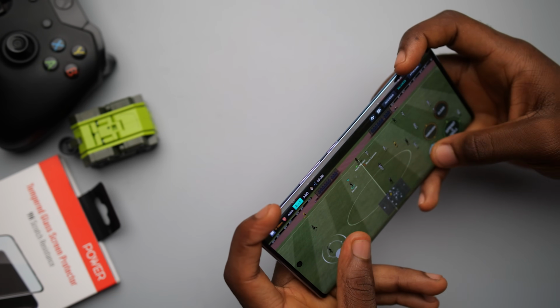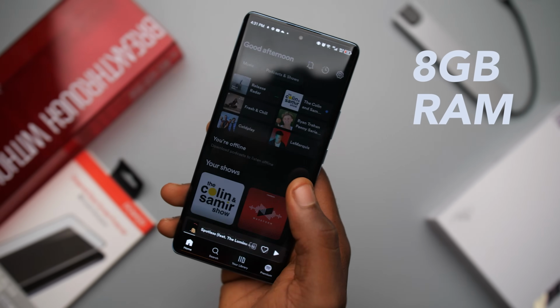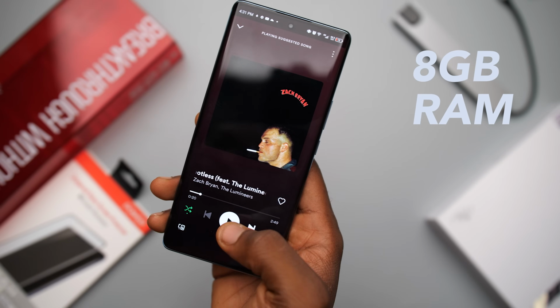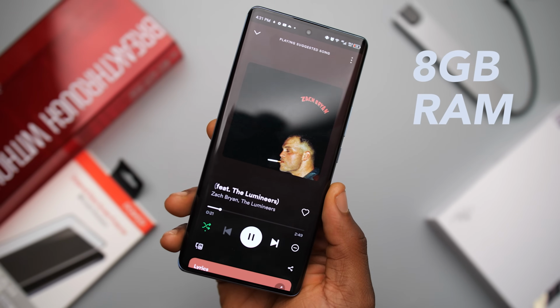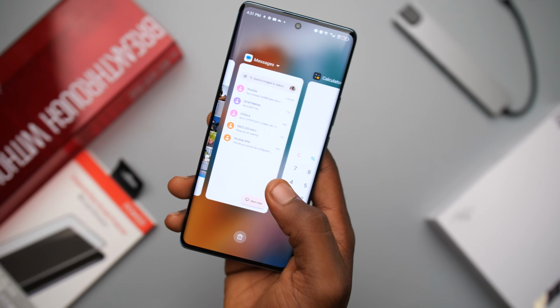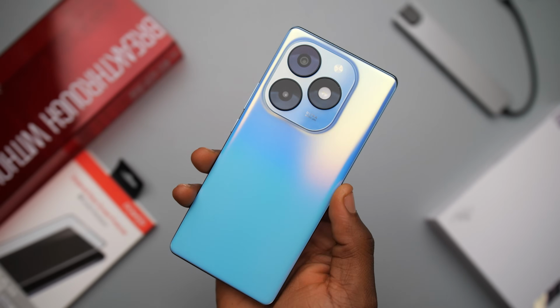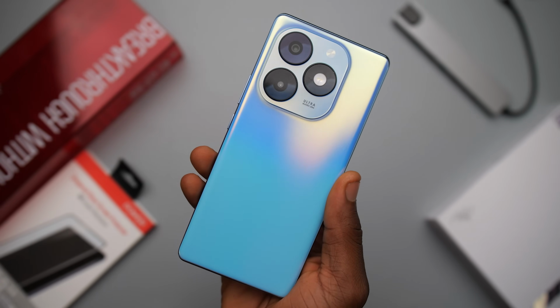And the same goes with multitasking. Even with up to 8 GB of RAM, this phone isn't a multitasking beast. If you're using and switching between 2 to 3 apps, or even 4, this phone would handle it well. But if you're doing more apps or even heavier apps like heavy games, it would start to struggle.